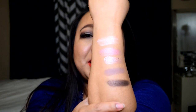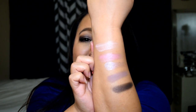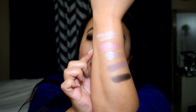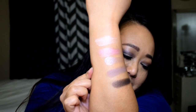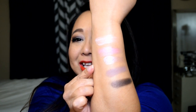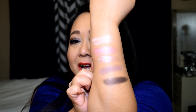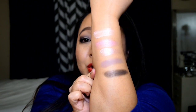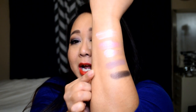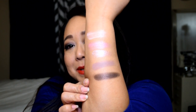That's the top row. Okay, so here you have the second row of colors, which is the pinks and mauves. The very top one is called Paper Roses, which is a pale pink satin. And then you have Kindness is Free just beneath that, which is a frosty bubblegum pink. Just beneath that is Marvelous, which is definitely a satin mauve, and it's definitely got a nice bit of sheen to it. Just under that is Be You, which is a nice deep taupe color. And at the bottom here, we have Secret Lovers, which is a nice deep satin brown.